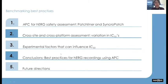This is a summary of the topics that I'm going to cover today. I'm going to start off with a bit of an introduction into the automated patch clamp instruments that we use for this study, these being the Patchliner and the SyncroPatch. I'm then going to go through the main reason or reasons why we undertook this project to benchmark these best practices for HERG recordings. I will then go through the experimental factors that may or may not influence IC50 and finish off with some conclusions about best practices for HERG recordings using automated patch clamp and some future experiments that we have planned.